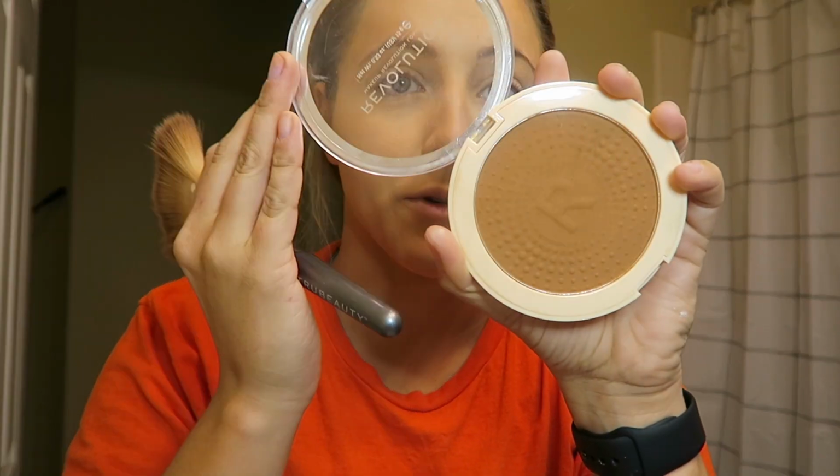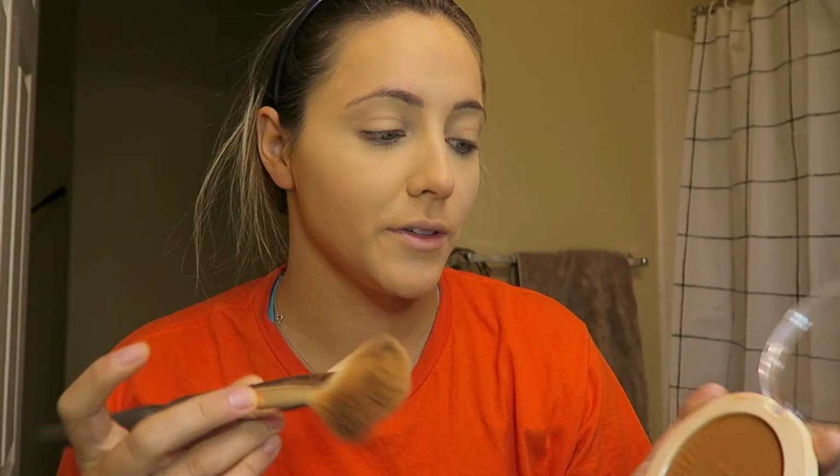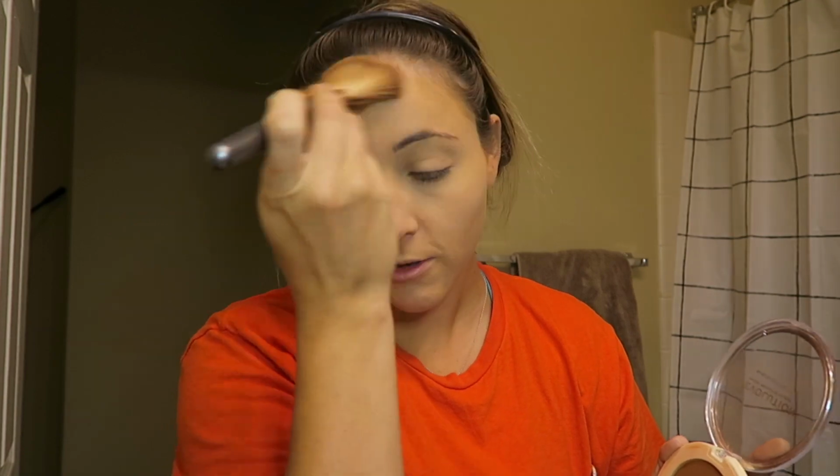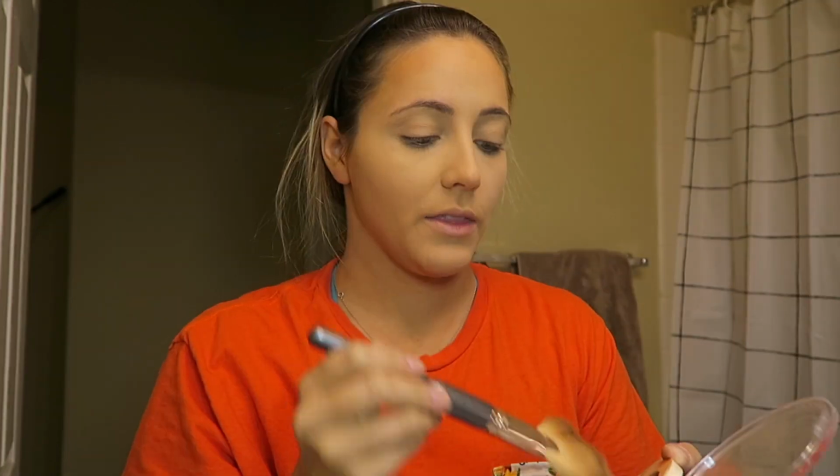Up next, I'm gonna go in with bronzer. While I'm editing, I realized I called bronzer brownzer. Bronzer. This is by Makeup Revolution. I found it at like CVS or something. It's a little bit deeper than I would like. So I just have a big fluffy fan brush that I use to contour my face. And I always go around my head, just sticking to like my hairline, just bronzing around my hairline. And then I put a little bit on my brush, tap most of it off, and then we're going to contour the cheekbones.